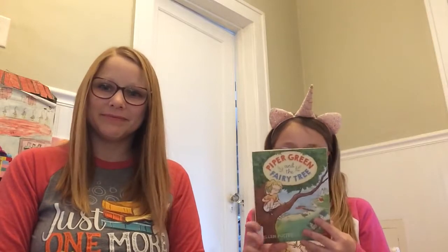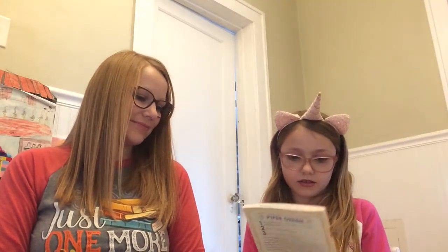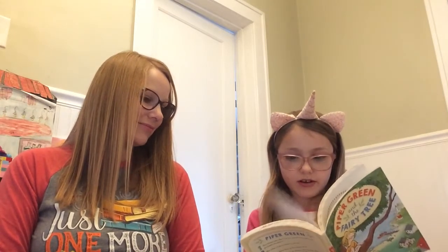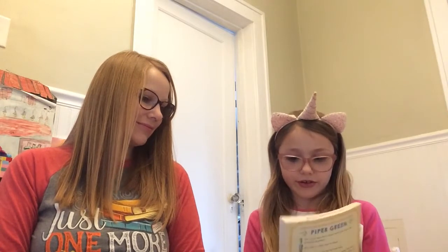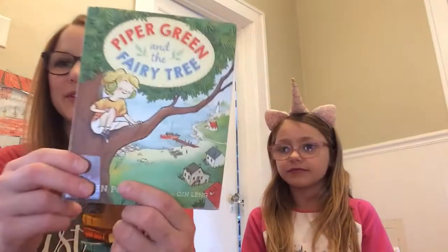I like this one, but it wasn't my favorite. And she has earmuffs that she named, and she wants to take them everywhere. And she found a fairy tree with some kittens in it. Ooh, that sounds fun.